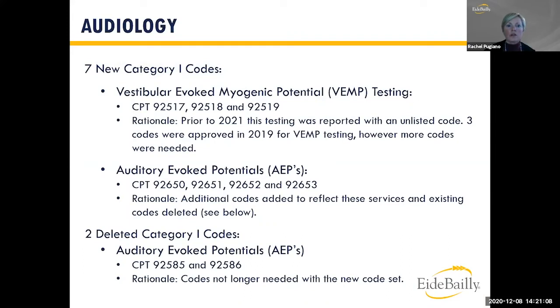In audiology, there are 7 new codes, and they both really revolve around the vestibular evoked myogenic potential VEMP testing, and then the auditory evoked potentials, which is the AEPs. So if your organization or if your office practice performs any of these types of testing, then this would be one area in CPT that you would want to focus on and make sure you share this information with your providers that are doing this work so that they can see what the new codes are, and again, make sure that the documentation is reflecting these services accurately. And then as a result, they did delete a couple of codes because now they're no longer needed in the new code set.